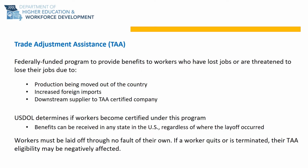The TAA program is a federally funded program that assists workers who have lost their jobs due to foreign trade. A petition was filed on behalf of your worker group and sent to the United States Department of Labor for review. Through the Department of Labor's review, it was determined that your job was negatively impacted by foreign trade, making you eligible to apply for the benefits of the TAA program.